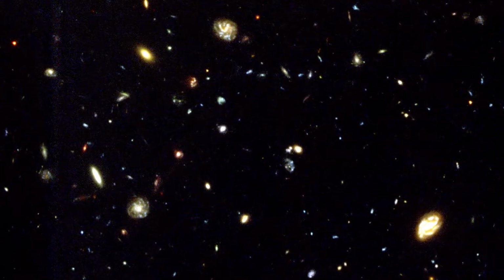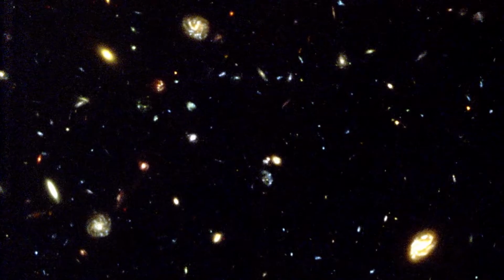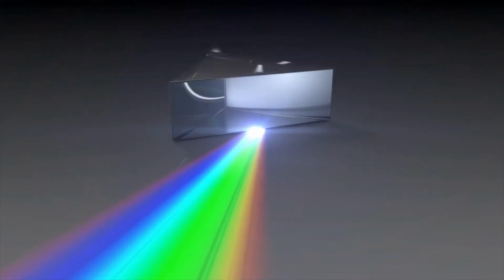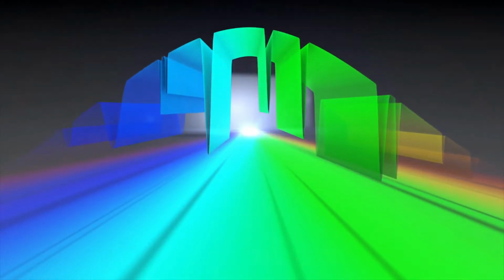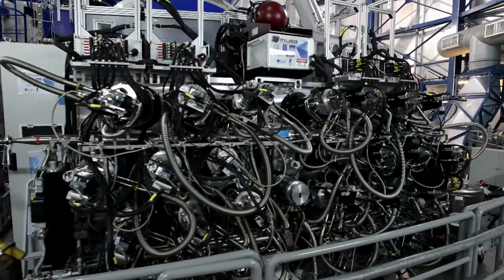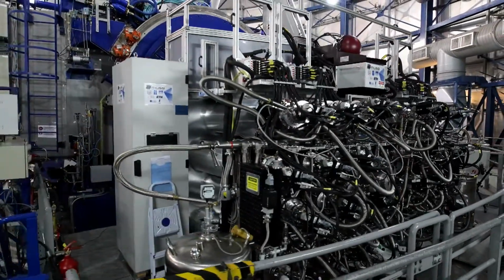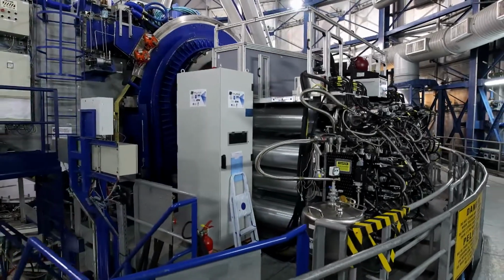To learn more, astronomers had to then look at each galaxy with other instruments, to split up the light into its component colours, and measure distances and other properties. This was a slow and arduous task. But now the new MUSE instrument can do the same job for all the objects in the field in one go, and far more quickly.